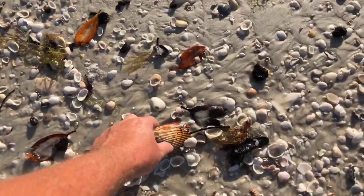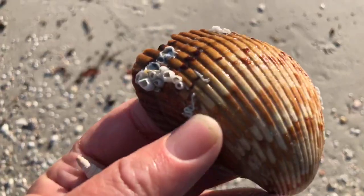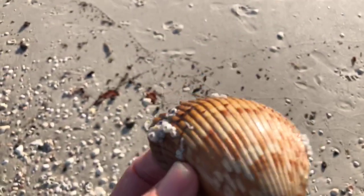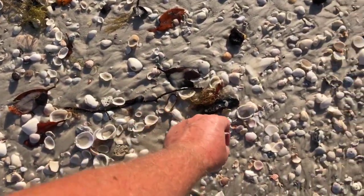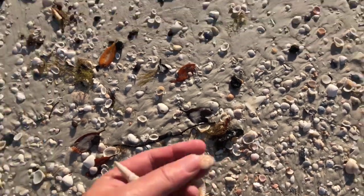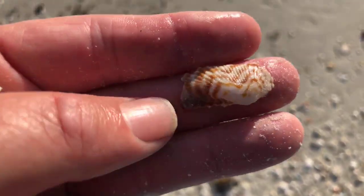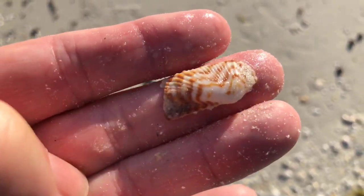A colorful cockle with some barnacles on it. There's a little, look at that, a little baby turkey wing. That's a little baby turkey wing shell. That's cute.